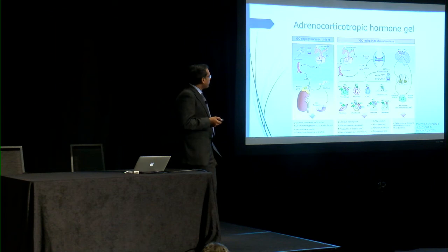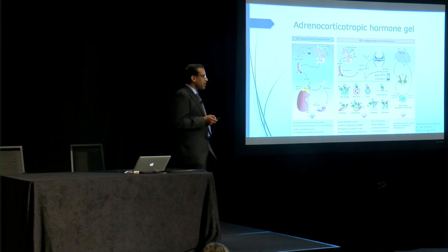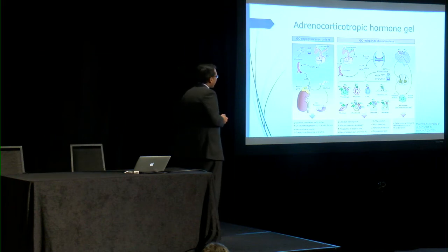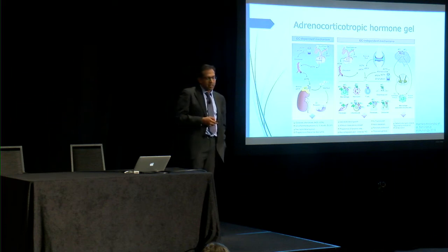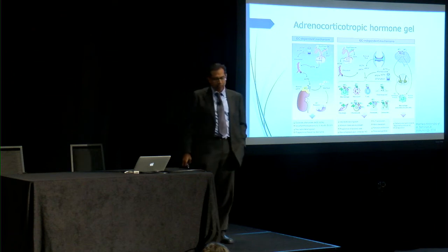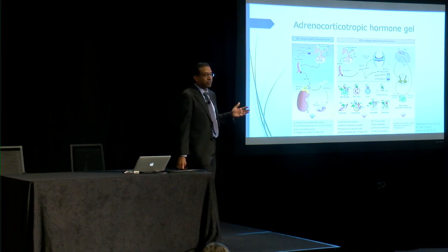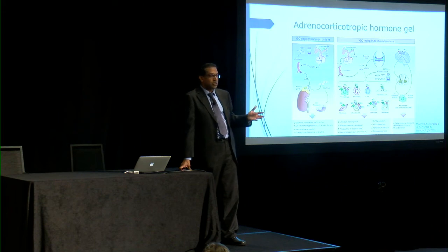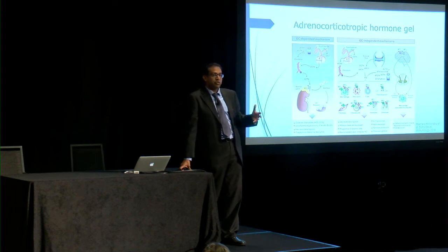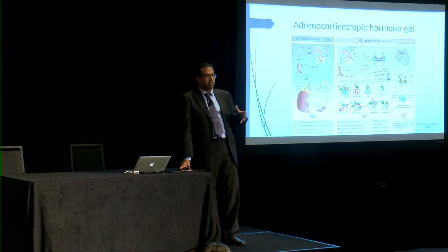Another drug I want to talk about is Adrenocorticotropic Hormone Gel, which is commonly called Acthar Gel. This is a very unique situation where we have a drug that works through various different immune mechanisms. The history of this drug is that it has been available since the 1950s, even before steroids were available. So this drug was being used to treat rheumatoid arthritis or gout and other conditions, and it really worked in those conditions. But when prednisone came into the picture, people started using prednisone because it was more effective, and this drug kind of died after that and wasn't being used that much.